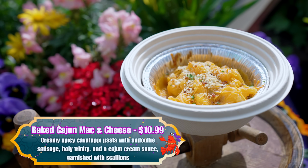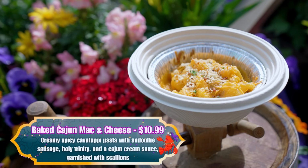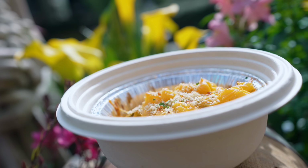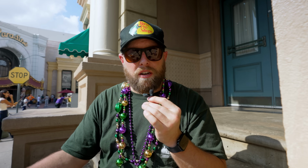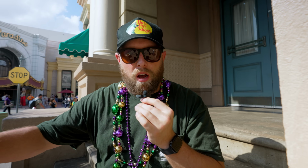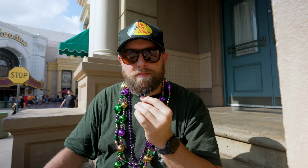Okay, let's eat. So first up, we have the baked Cajun mac and cheese. This is creamy, spicy cavatappi pasta with andouille sausage, Holy Trinity, and a Cajun cream sauce. Over on Instagram, I put out a story asking people what they wanted to see, and this was by far the most popular choice, and I get it. Everyone loves mac and cheese, including me.